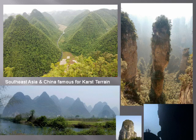So we dissolve it away. We can actually completely dissolve it away. There are limestone plateaus that are completely gone. Let's take a look at the next picture.